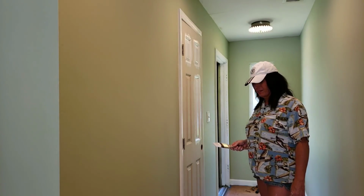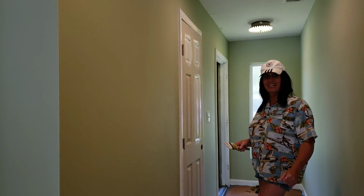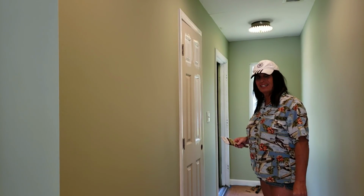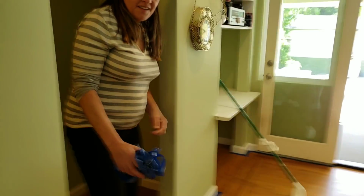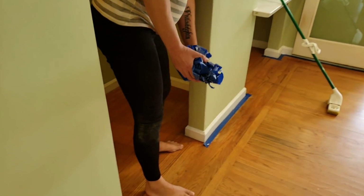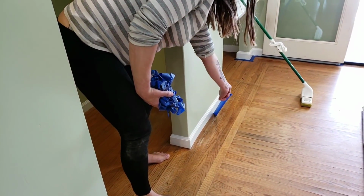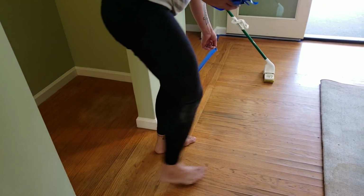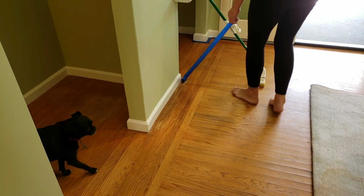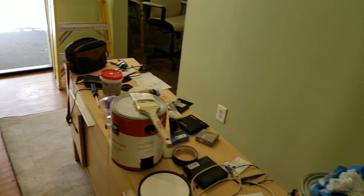We're getting close to wrapping up this big project and having the big reveal at the end. Are you looking forward to that? I sure am. There's the able assistant, Missy Jen. We're pulling up our tape here. Got a little bit of protection from that. I have to mop around. Should probably put one more coat of urethane on this, but that's not going to be today.